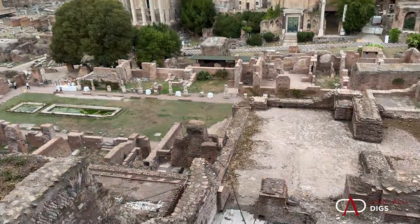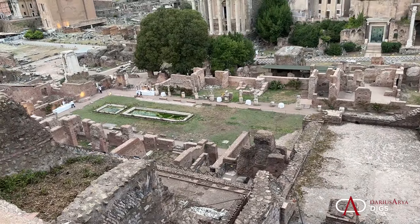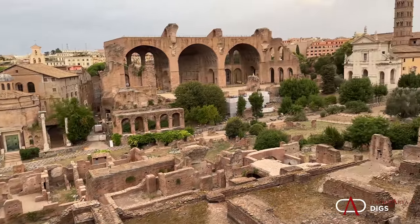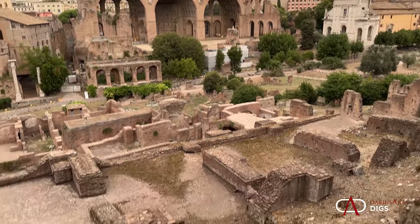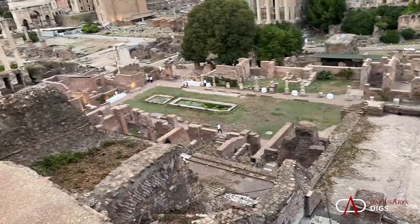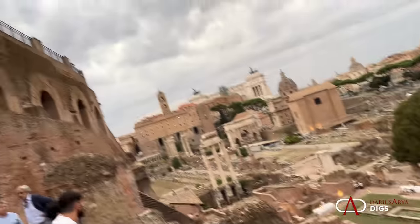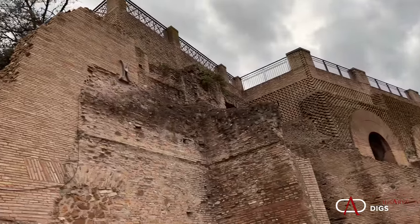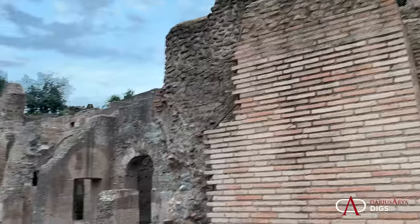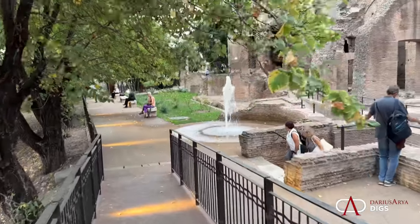And we see down below us here, closer than ever, the Atrium Vestae, the House of the Vestal Virgins, handing over to the Basilica of Maxentius. But we're in the midst of the structures of the Domus Tiberiana, spilling down off the side here of the Palatine Hill. What an incredible monument. And now it's something that everyone gets to experience. Just get that super ticket.